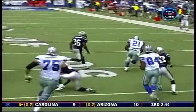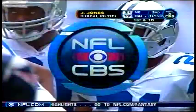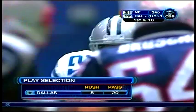And he is a different style runner than Marion Barber. He's fast and he's quick. And look at the blocking. Patrick Creighton on the outside allows Julius Jones to go for a long run. His longest run of the season. Puts the Cowboys in New England territory.